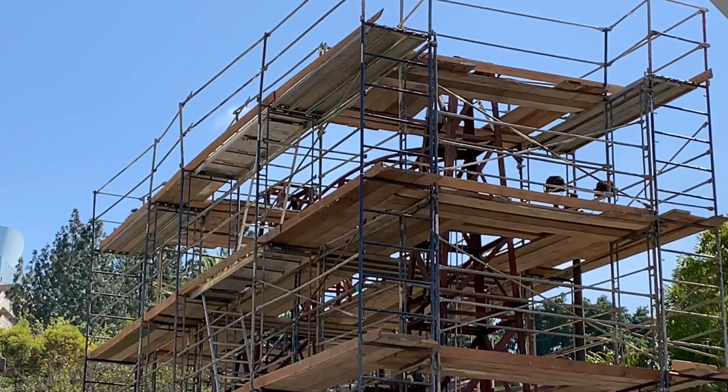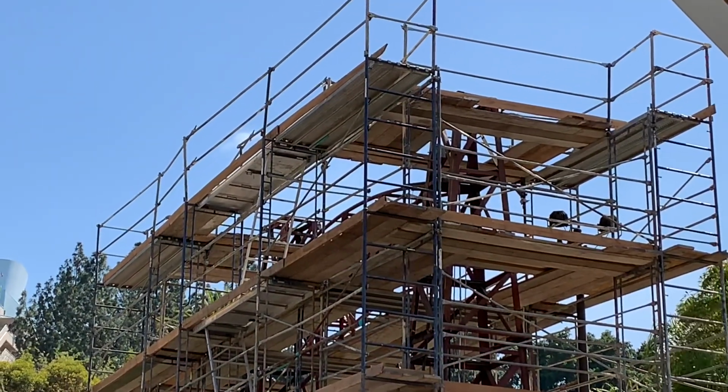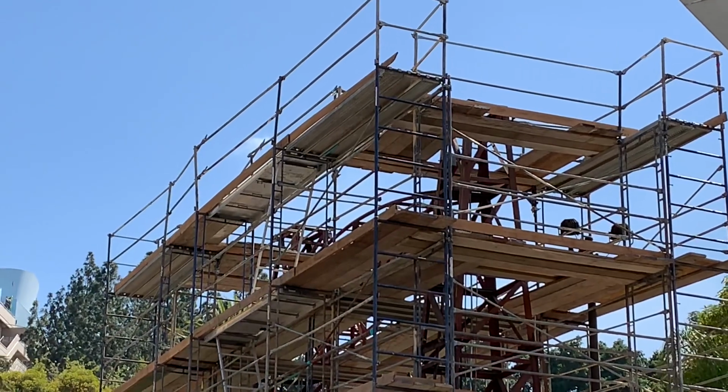Here's another look at the archway, and yeah, you can see that they haven't really done anything since the last video. So maybe next week they'll start putting on some of the new material for this.